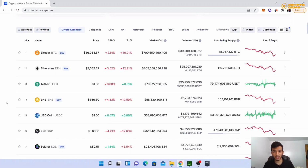You can also analyze altcoins based on categories. As you see here on coinmarketcap.com, you have different categories: DeFi, NFT, Metaverse, Polkadot. Let's look at the top 3 one by one and look at their top altcoins.